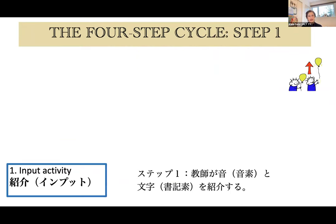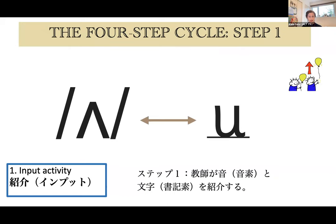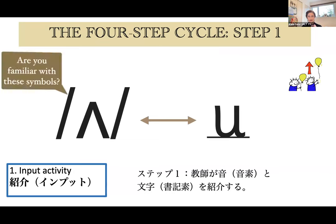So we start off with an input activity where the teacher introduces the sound, or the phoneme. Now, this is what's called IPA. If you're not familiar with it, you can ask me and I can show you at the end. But this symbol is the sound /ʌ/, which we write with the letter U, as in up. Now you're associating that sound, that phoneme, with that letter, the grapheme, in cycle step one. So the question is then, how do we do that? If you're not familiar with these, don't worry, you don't actually need to be, but for me to illustrate today, that sound, I use the symbol.